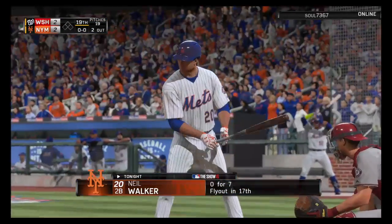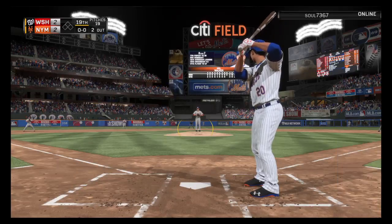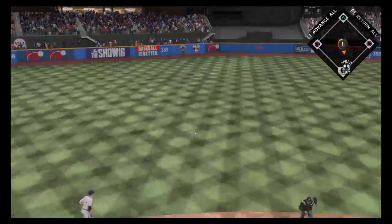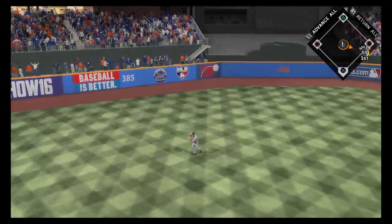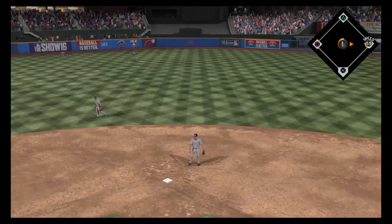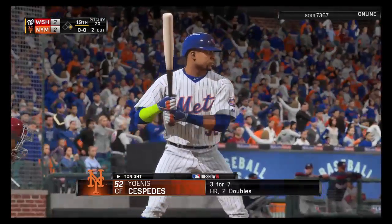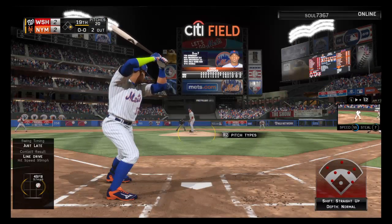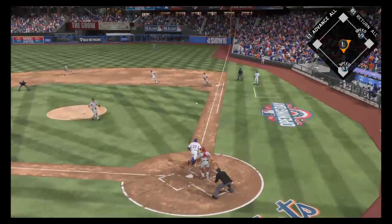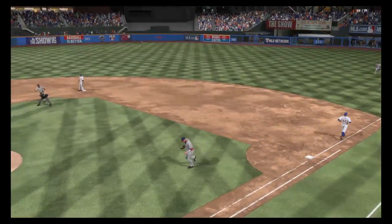Neil Walker will stand in. He flew out his last time up. Walker. Line towards center field. And that is in there for a 2-out base knock. Yoenis Cespedes will dig in. He doubled his last time. Well, he got a good pitch to hit up in the zone, and he didn't miss it. He'll be looking for it again right here. Swing and a little tapper. Throw to first will get him easily, and the side is retired.